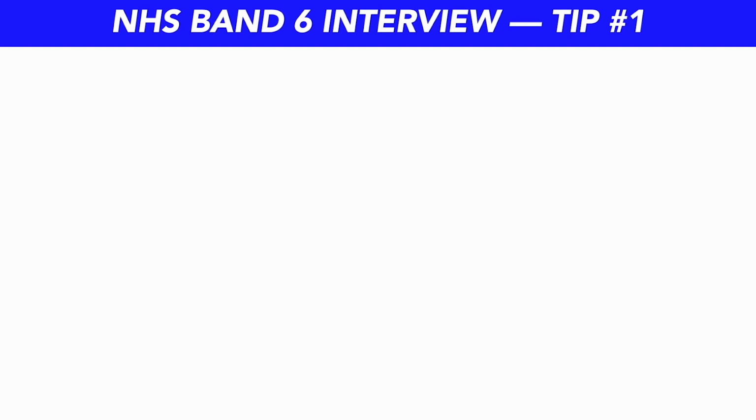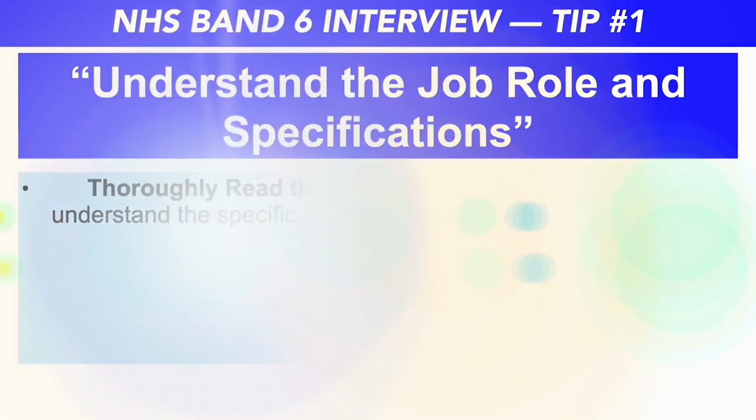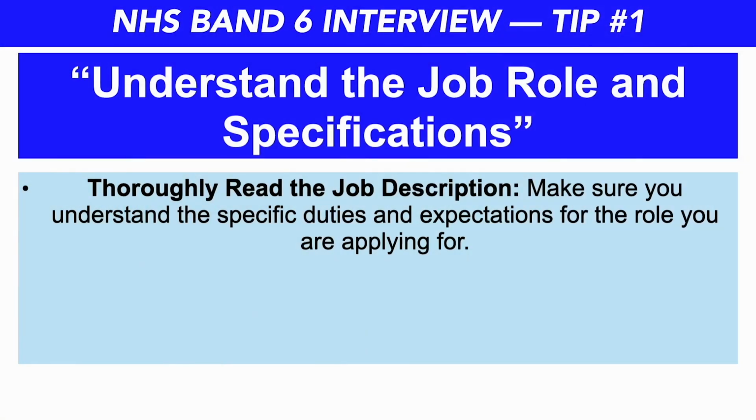NHS Band 6 interview tip number 1 is to understand the job role and the specifications. Make sure before your interview you thoroughly read the job description. Understand the specific duties and expectations for the role, and use that job description to your advantage, because it will list all of the skills and responsibilities required from the perfect candidate for that role. Therefore, match those to your own skills, qualities and past experiences and demonstrate those in your interview answers.